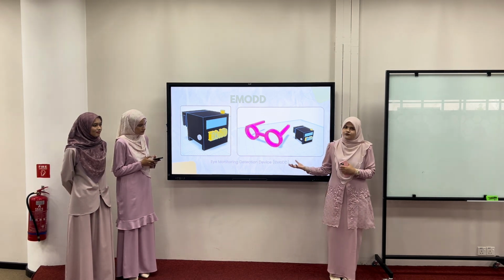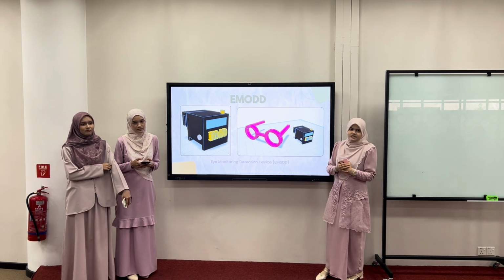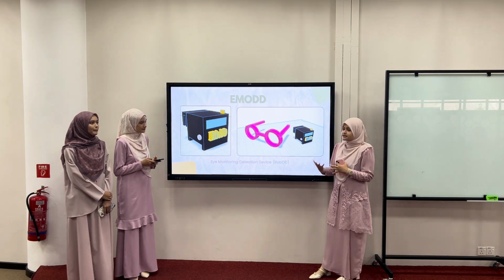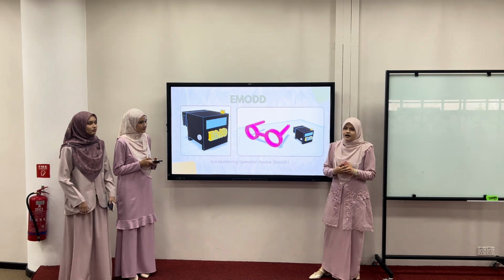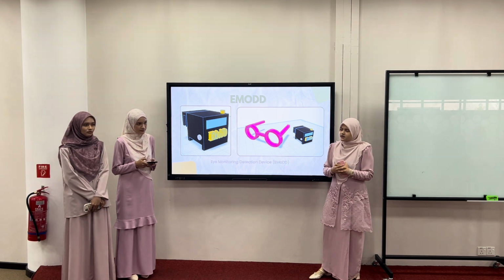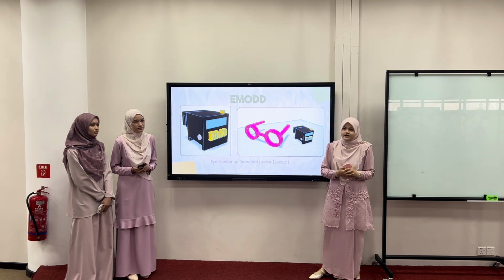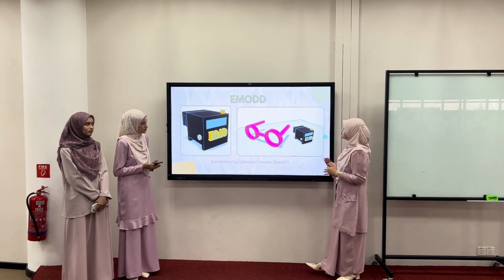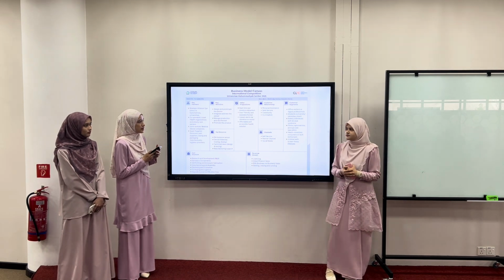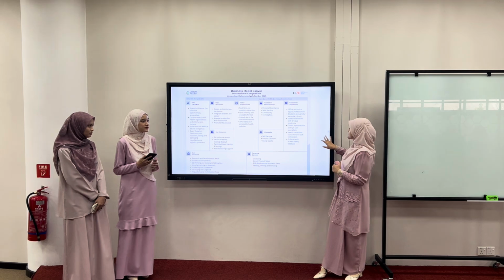This is the hero or the rescue for our problems. Our product is EMODD, which stands for Eye Moisture Detection Device. It will detect the moisture of our eyes after using any gadgets at any time. So if you have a dry eye symptom, you will detect it early and prevent it right away. So next, this is our business model canvas, BMC, and we are going to explain it in more detail in the next slide.